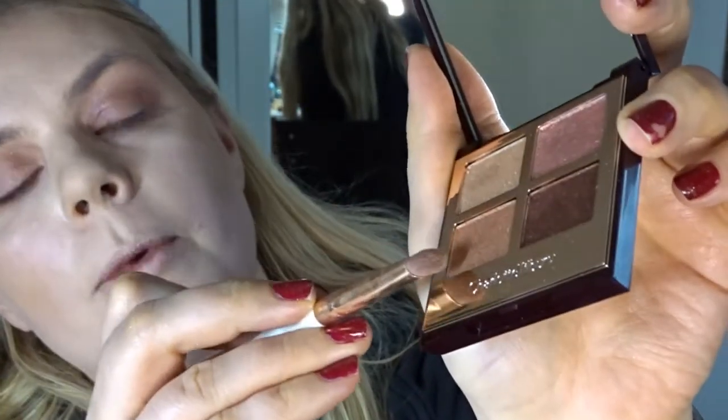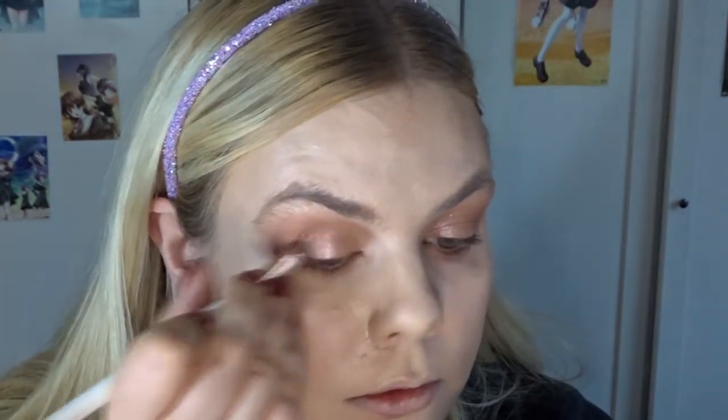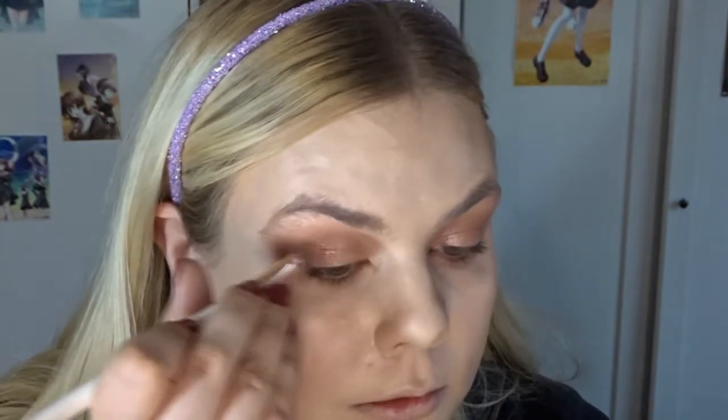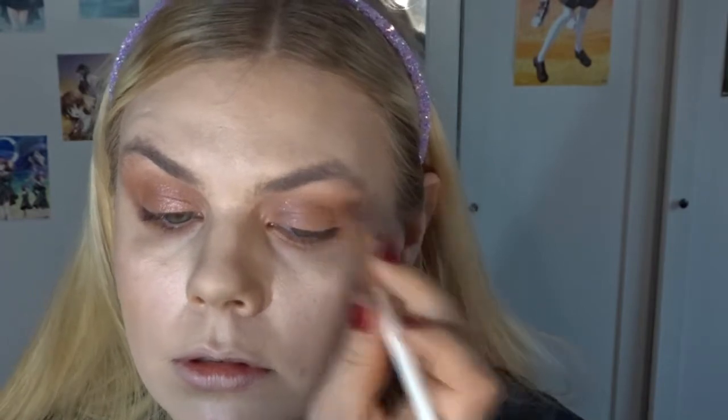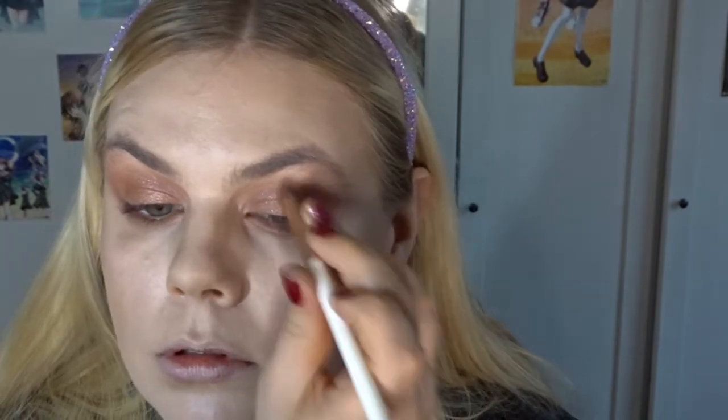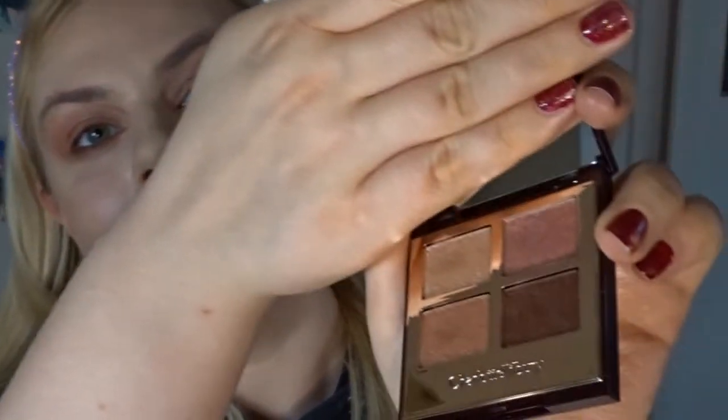I'm going into the more peachy shade over here and I'm putting that on the center of the eye. And then finally I'm taking the darkest shade and I'm putting that on the outside of the lid.